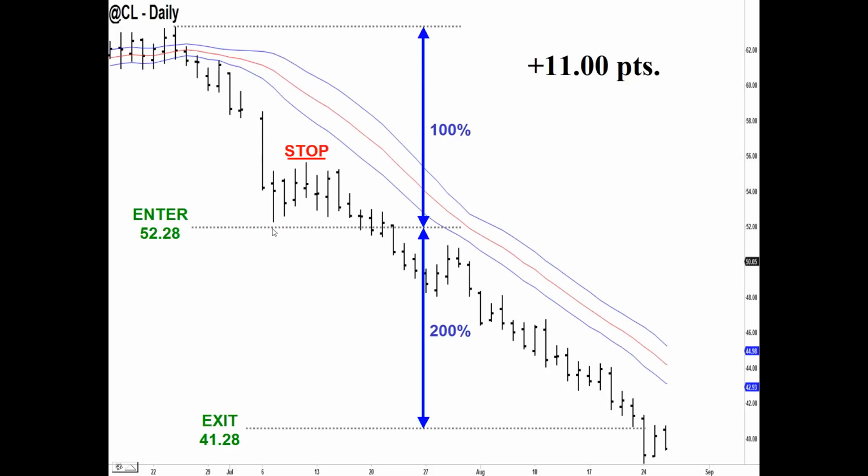Now you just apply the exact same rules. Could have entered at 52.28 to go short, measure your range extension, and at the 200 range extension, you have 11 points. You've basically made 11 basis points going short. Okay, and it was a good thing if you covered at the 200 range extension, because that's when price started to go higher.